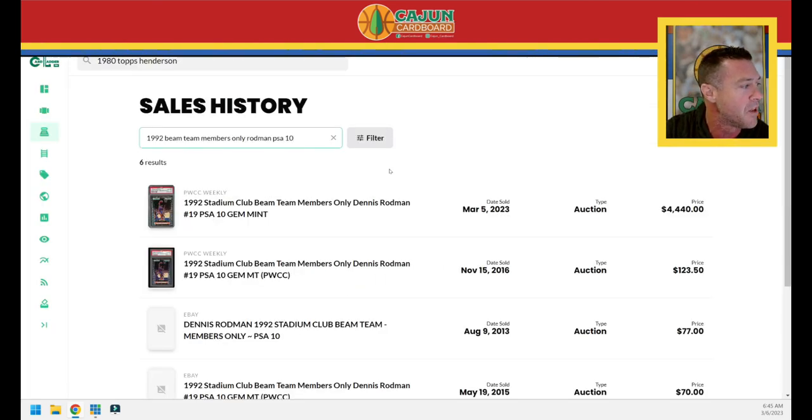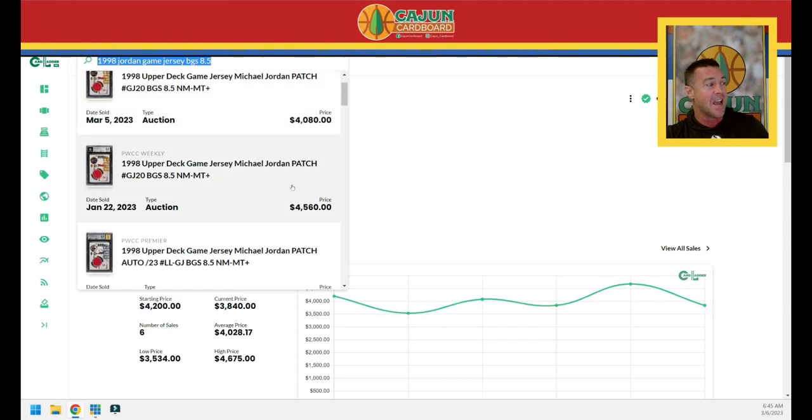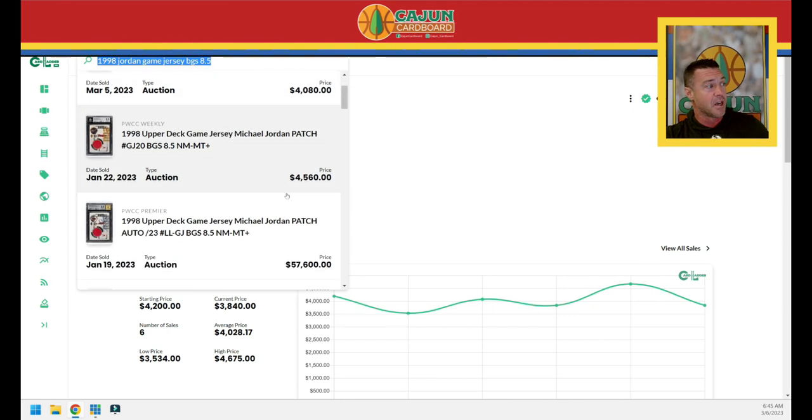I've got this guy pulled up. Nope, I don't. Do I? Nope, there I am. 4,080. This is the lowest this BGS 8.5 has gone in a very long time. Follow with me here. 4,080 last night, 4,560 a couple months ago.